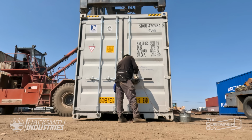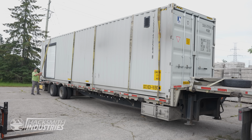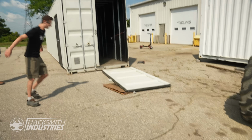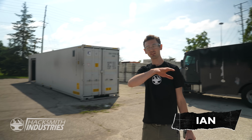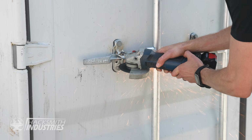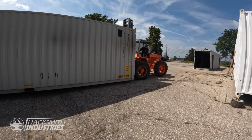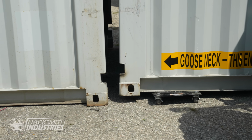To see the full video of these awesome mods, check out the container guys video. The container guys did a great job modifying these containers, and my team is so excited to start digging in and doing our mods. Why we're cutting the doors off is we're gonna join these two end to end. Keep coming, 3 feet, cheers.